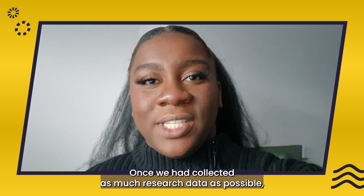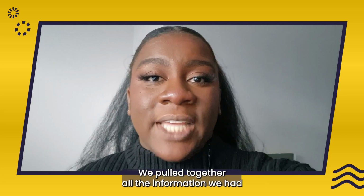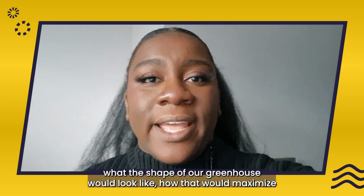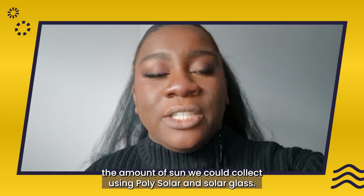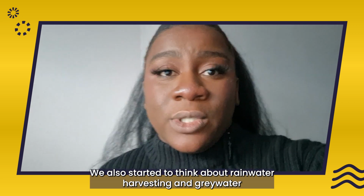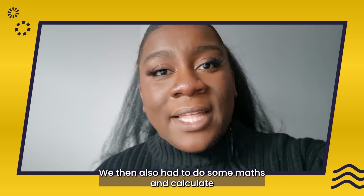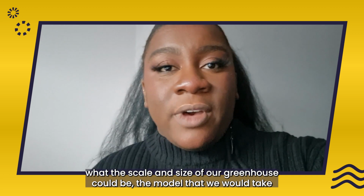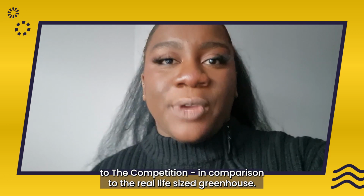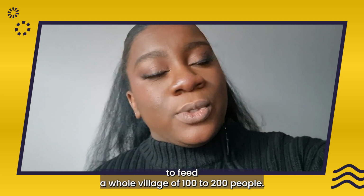Once we had collected as much research and data as possible, we sat down to design our sustainable greenhouse system. We pulled together all the information we had and just started to make design decisions around what the shape of our greenhouse would look like, how that would maximise the amount of sun we could collect using Polysolar's solar glass. We also started to think about rainwater harvesting and grey water recycling and all the ways in which we could maximise the resource use. We then also had to do some maths and calculate what the scale and size of our greenhouse could be, the model that we would take to the competition in comparison to the real life-size greenhouse, and actually if that life-size greenhouse would be able to feed a whole village of 100 or 200 people.